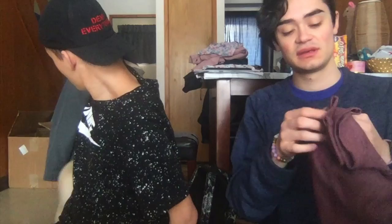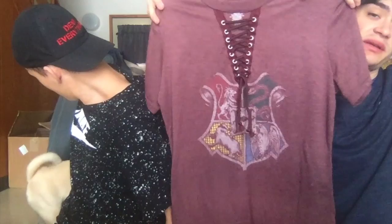Next is a gift for one of my friends. She is obsessed with Harry Potter, so I grabbed her this little Harry Potter Gryffindor Slytherin tie-up top. I don't know anything about Harry Potter, but she does, so she'll be there. We don't know anything about Star Wars, Harry Potter, this. I kind of forgot that I had this in my cart, and then I just ended up buying it.